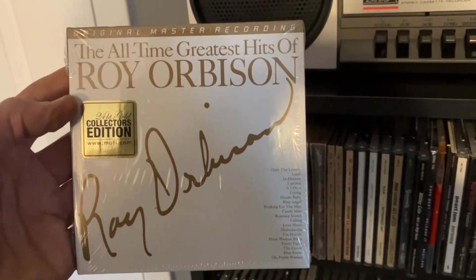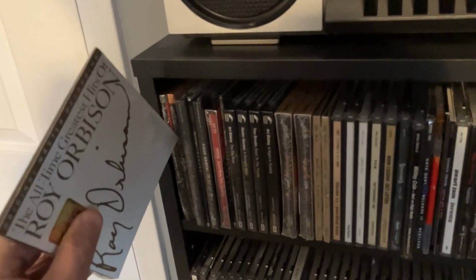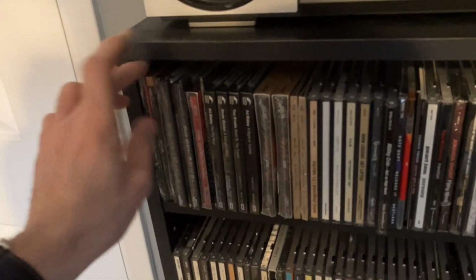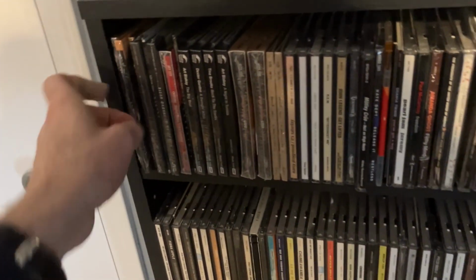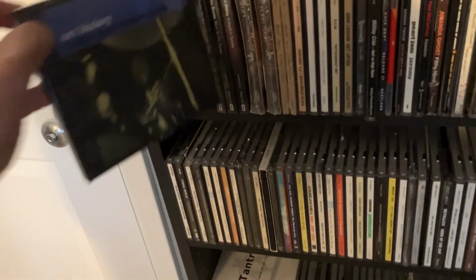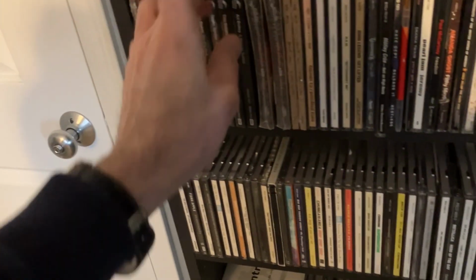Let's see. This is MoFi, right? Orbison's Greatest Hits. Just a great greatest hits package. We have here Ellie Merchant, Tiger Lily. I have some really nice jazz titles. This is my man Art Blakey, the Jazz Messengers. Some classic Blue Note titles.